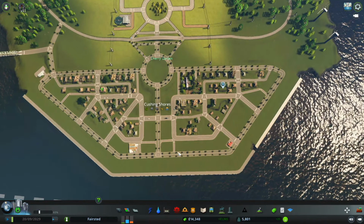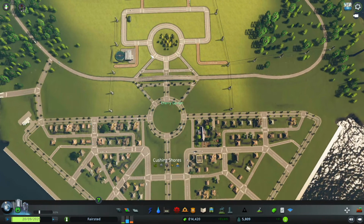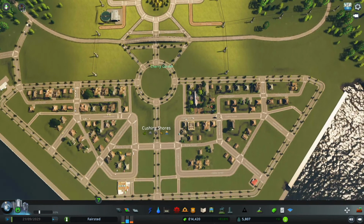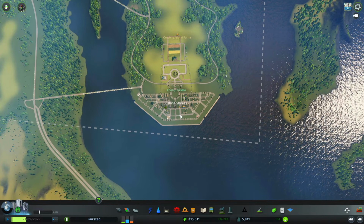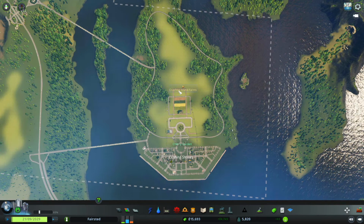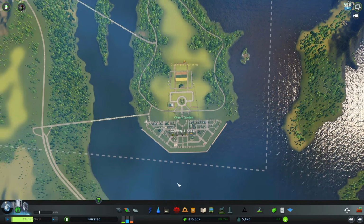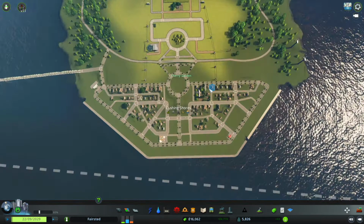Okay. Still need to get this town filled in. I do want to think about our park system too. I'm really excited to actually get this island filled in because I have an idea in my head of what I want it to look like. But we need much more money. All right. Okay. Let me get some more zoning in here.